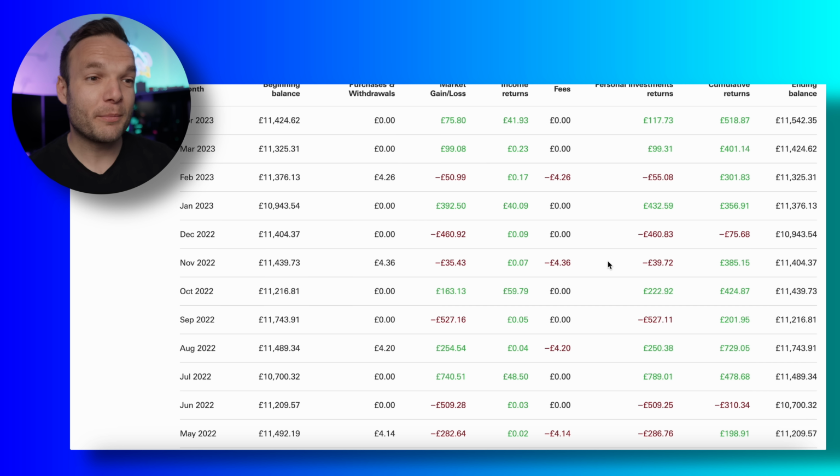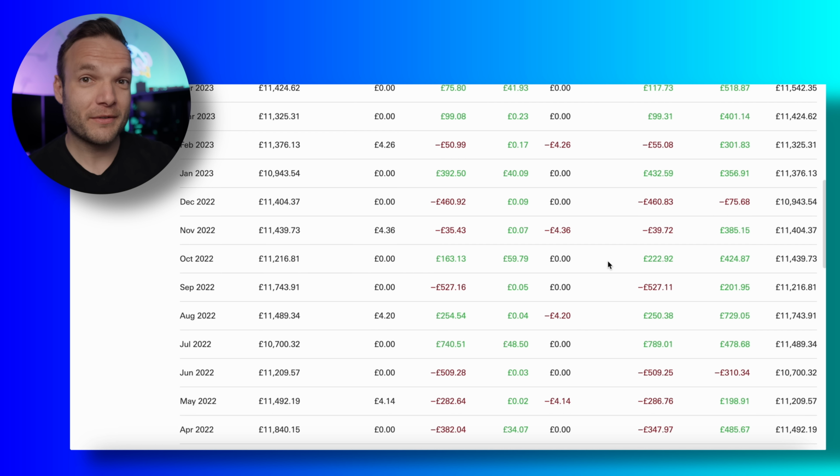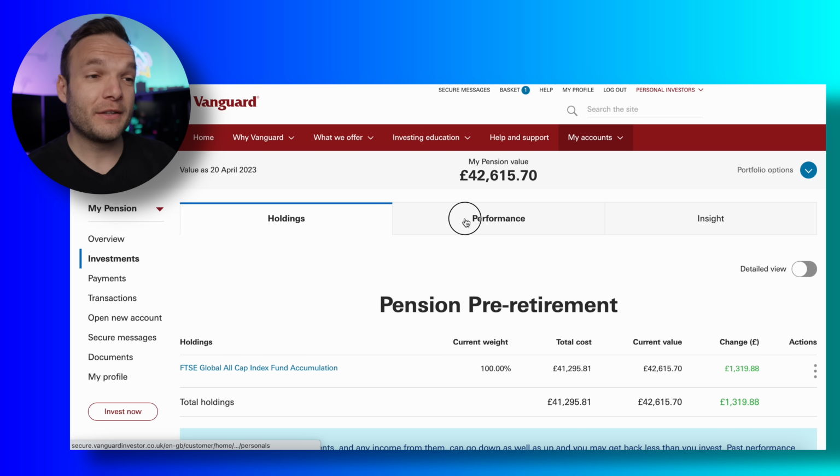And also remember if you put different money in and how much things cost you in terms of fees, which you can always keep here. And a reminder to keep those fees really, really low for your investing career over that long, long period of time. And finally, just a quick look into the pension account.